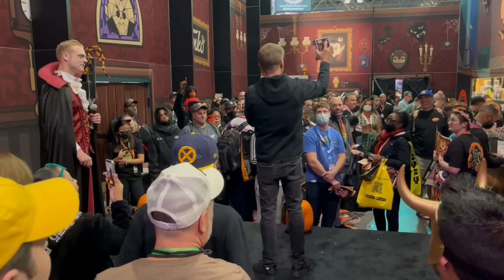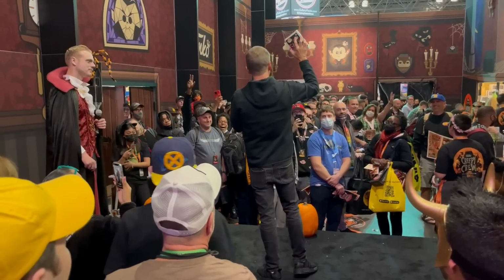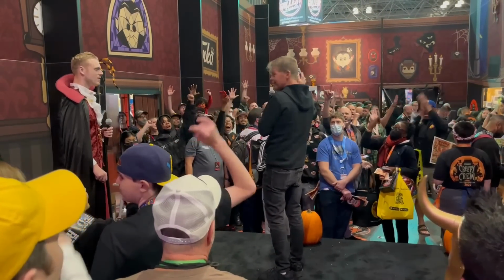7-Eleven birthday cake Deadpool, this is exclusive.